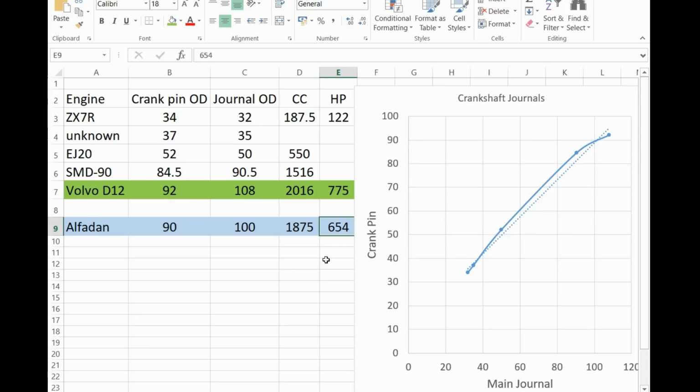Alfadan, on the other hand, reckons they're going to get 654 horsepower from 1,875cc, so let's call it 1.9 litres. It's not far off. So let's just say that the main journals will be 100 and the crank pins are going to be 90 millimetres in diameter. Big journals. And here's a graph to go with that, which shows you it isn't exponential or anything like that. It's pretty linear as you go up in size, although the scales aren't exactly brilliant.